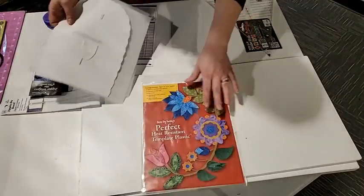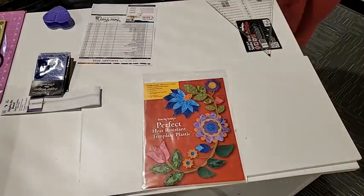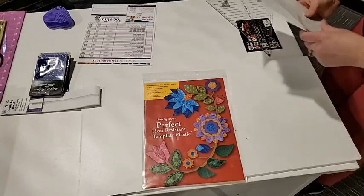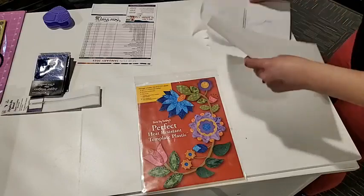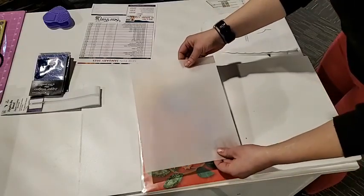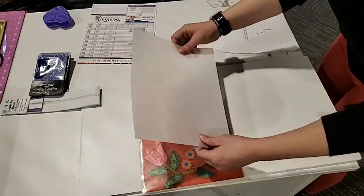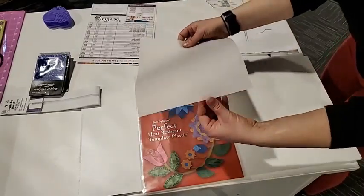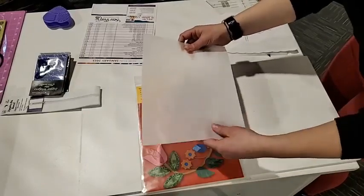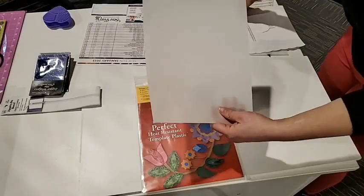Now we have Perfect Heat Resistant Template Plastic. This package comes with 4 sheets. It's 8.5 by 11, and this is what they look like. I don't know if you can hear it, but it's nice plastic. It's not too thick, but it's not too thin. It's perfect to cut on your ScanNCut.